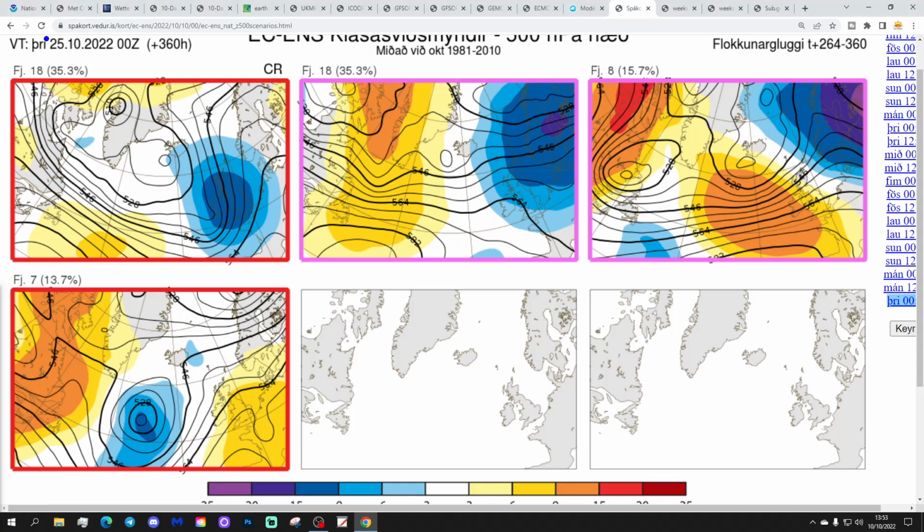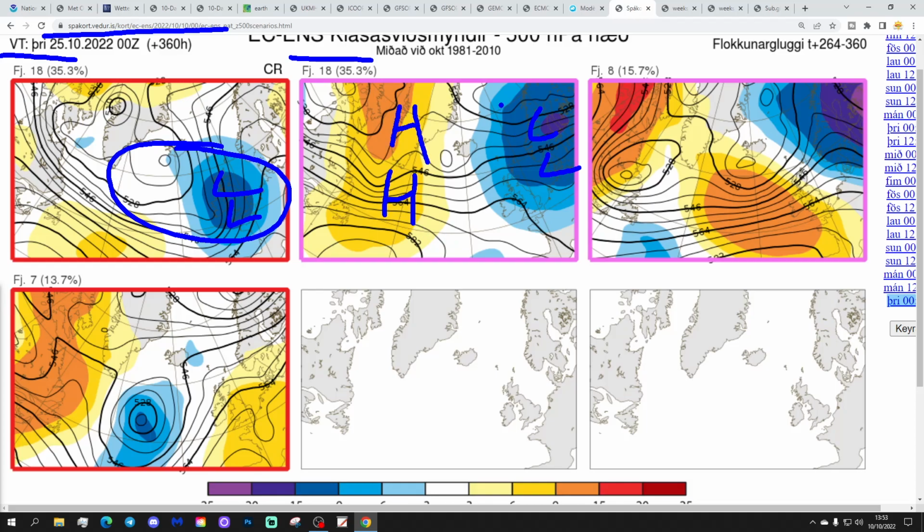This one will get us to the 25th of October. 18 members of the ECM ensembles with low pressure right over top of the country. Looks very unsettled. Another 18 with low pressure to our east, high pressure to the west in the Atlantic and heading up to Greenland. And winds are coming in from a cold northerly direction, potentially with that.